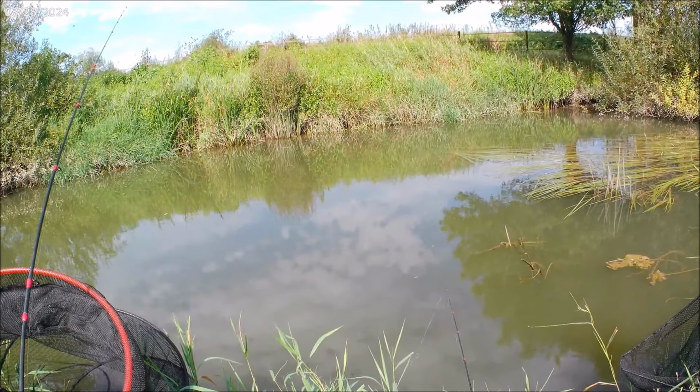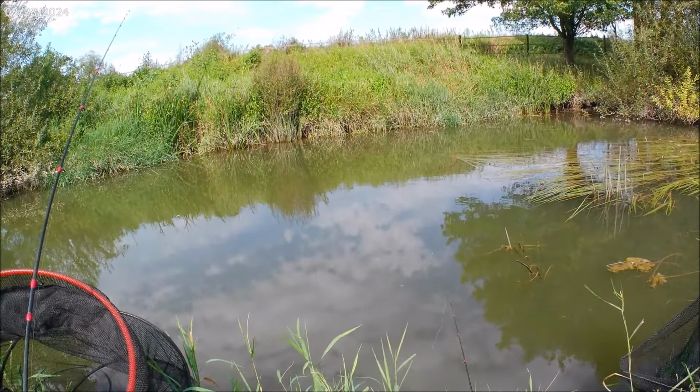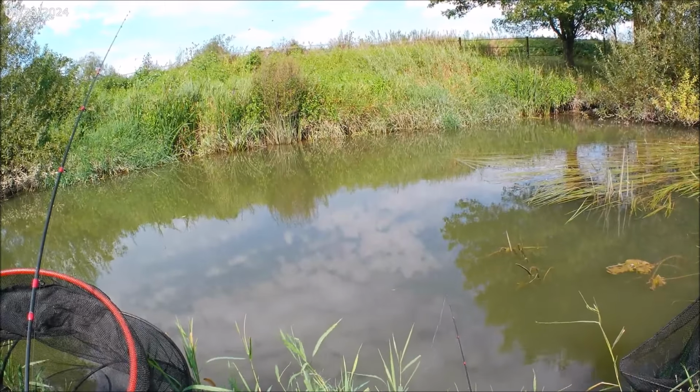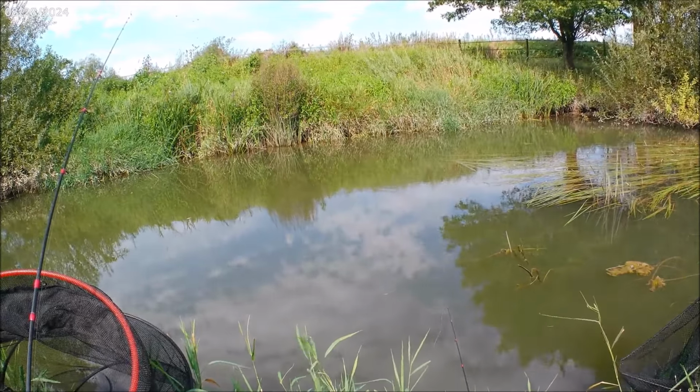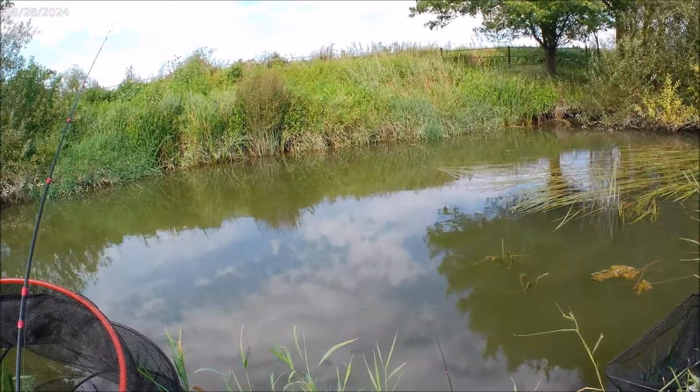I lost that bream earlier. I'm definitely getting breamy, tenchy type bites on the float, on the sweet corn. I'm now picking up these bigger rudd. So, long may it continue.